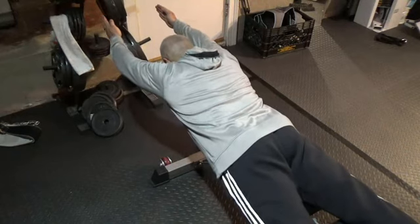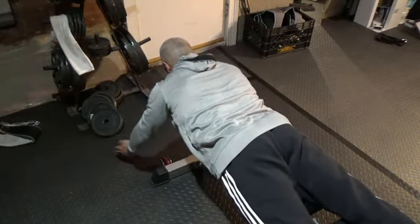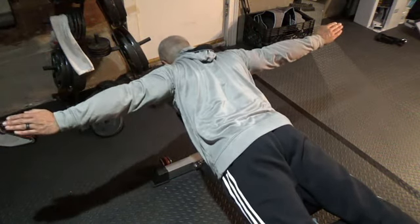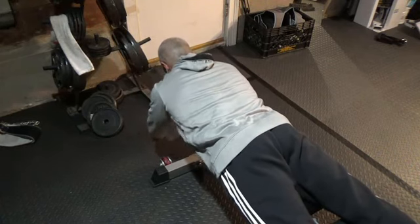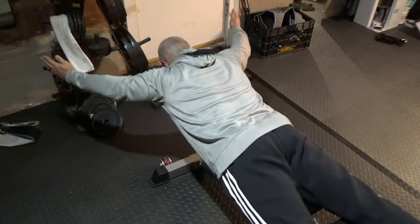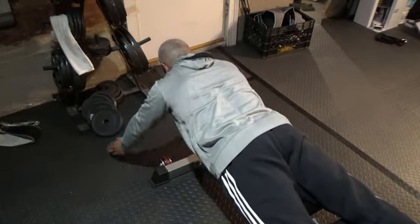Here's how they performed the exercise. They had the participants lie face down on a bench and then raise their arms overhead with palms facing each other. Then raise their arms overhead to form a Y with their thumbs facing the ceiling. And then they raised their arms laterally with palms facing downward. They held each contraction for about a second or two.